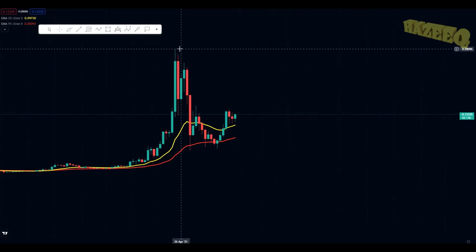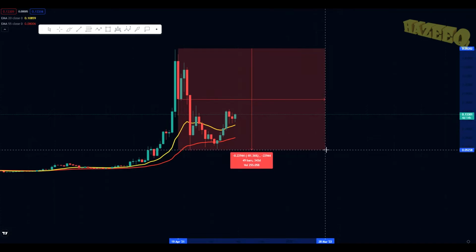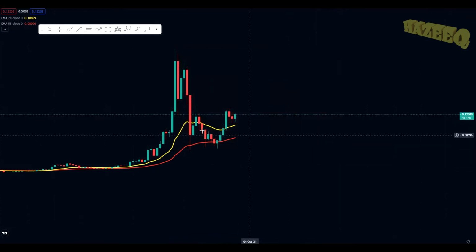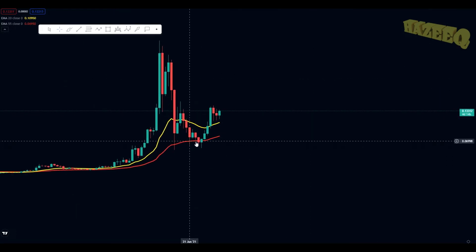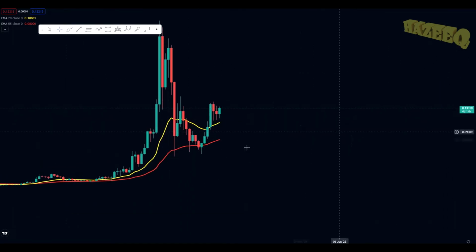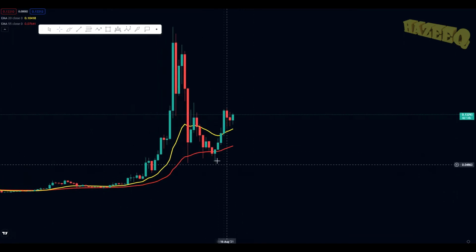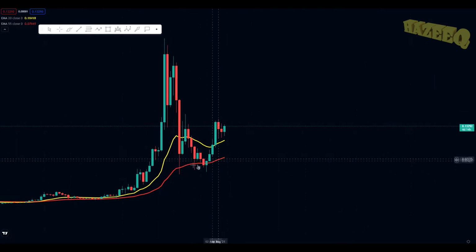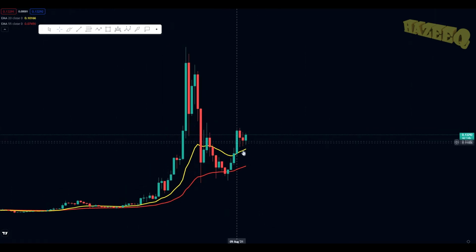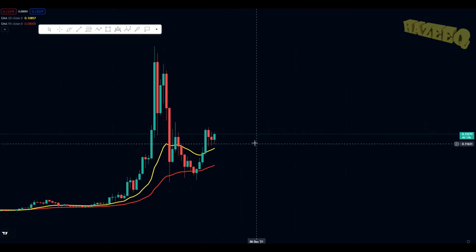So starting off on the weekly chart, let's just see how much we have corrected down. This was an 81% correction, which is, yeah, a heavy correction. We did hit the 55 EMA on the weekly, which is great. We held it as support, didn't lose it. We just kind of wicked down below it. But mainly we held the 55 EMA as support, which is great. Now we're above the 20 EMA, so we are in an uptrend on the weekly chart.